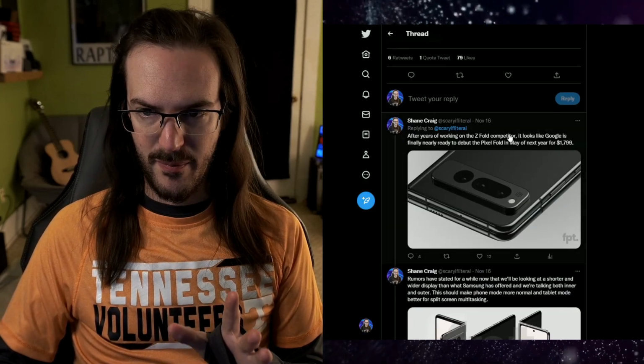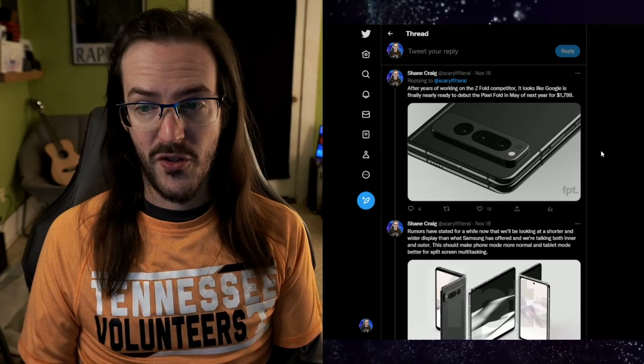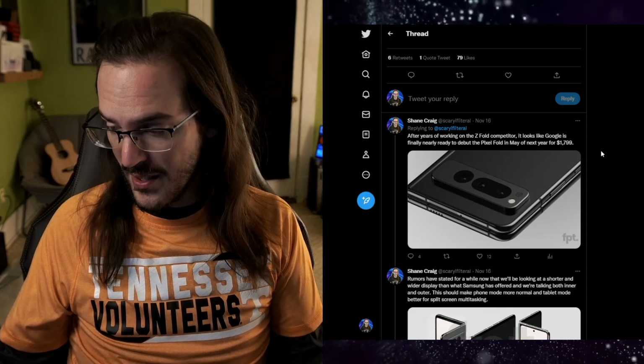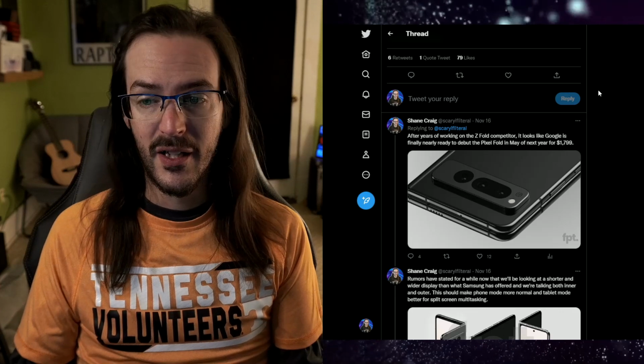Let's dig in a little bit deeper here. So after years of working on a Z Fold competitor, I mean, there's nothing in North America, right? If you're looking for a phone in North America that can do this, you pretty much are buying a Z Fold, or you're importing something that may or may not work tremendously well in the United States. Well, that is apparently going to be going away.